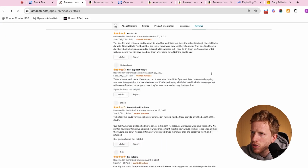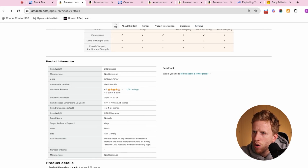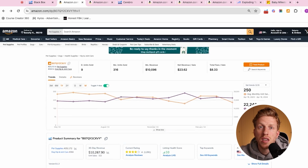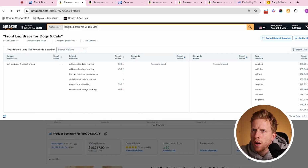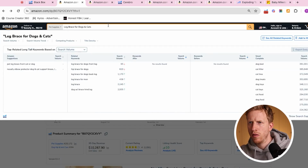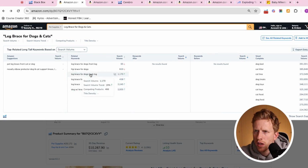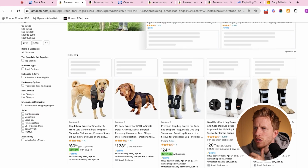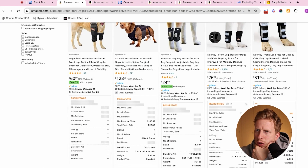So what I would go back to is I want to see again what it ranks for organically. Front leg brace for dogs and cats. I'm going to search for this because I want to see the overall niche. So I'm just going to remove front and do leg brace for dogs. Leg brace for dogs, back leg, dog. So it looks like there are a lot of different keywords. I'm going to just search this one. Then you can start to see all of these products, right?